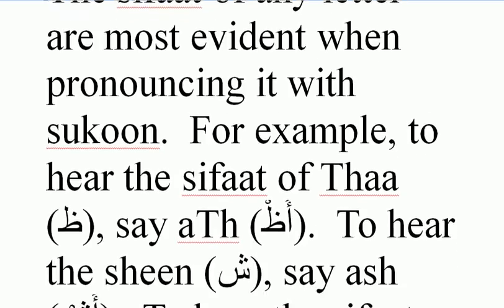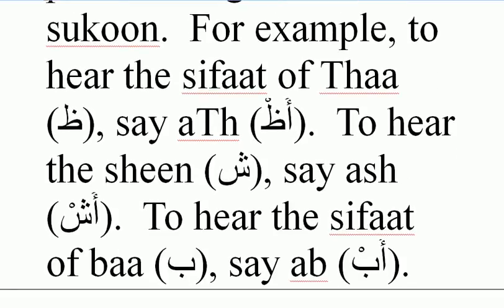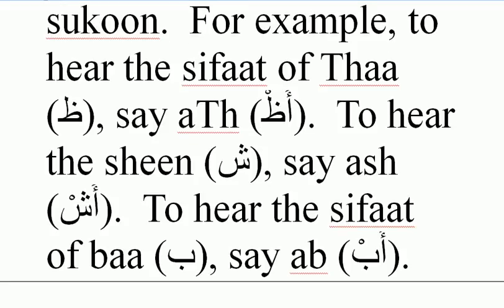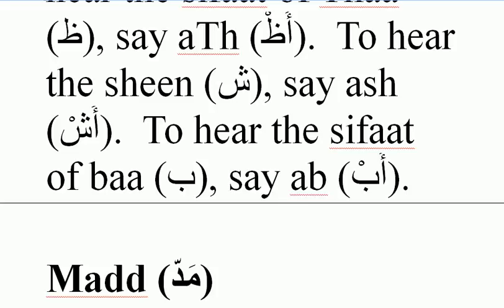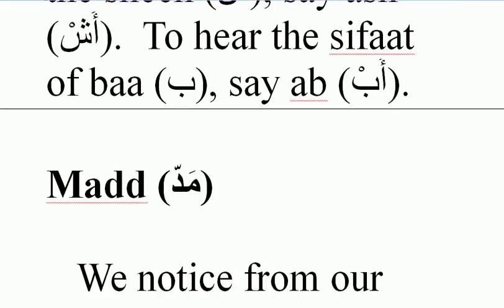For example, to hear the sifat of dha, say أض. To hear the sifat of sheen, say أش. To hear the sifat of ba, say أب.